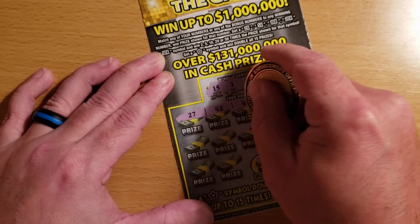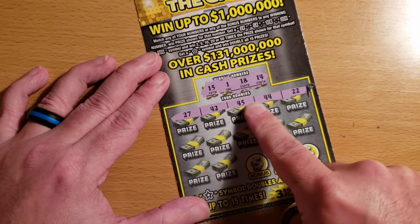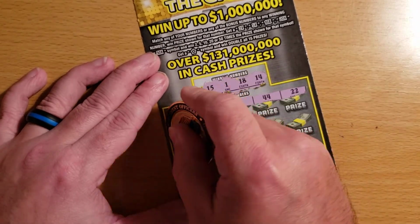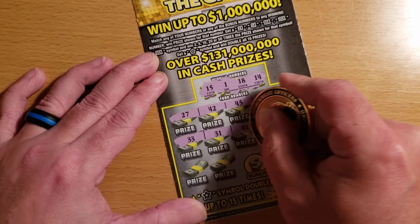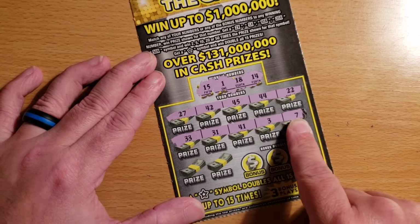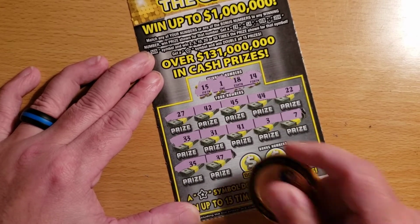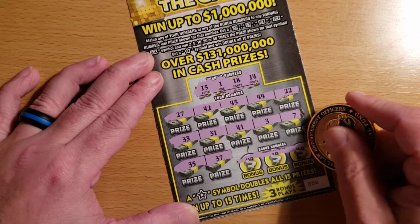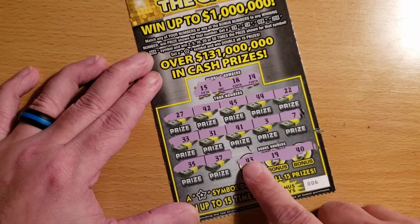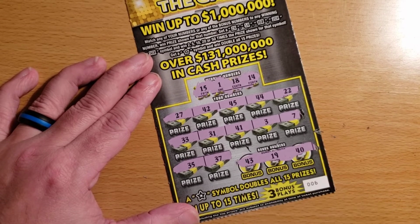All right, winning numbers were 15, 1, 18, and 14. We got 27, 42, 45, 44, and 22. That line is a loser. Got 33, 31, 41, 3, and 7. Nothing there. We got 35 and 37. Let's try our bonus numbers. 43, 19, and 40. Ouch. Loser. It's all right. We still got 3 tickets left.